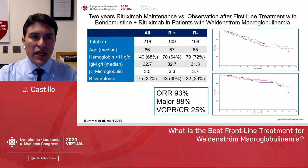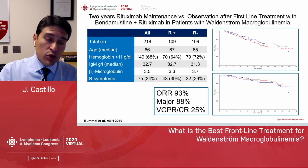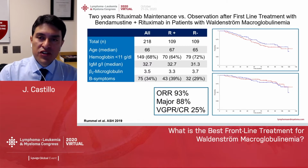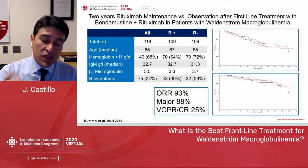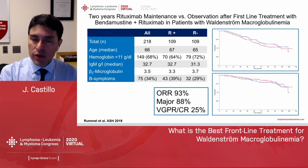For a while, we were recommending maintenance rituximab for patients with Waldenstrom's, and I think this study really helped us understand what the actual role of maintenance is. This is a prospective study run by the German group, presented at ASH last year, which has not been fully published yet. Patients with frontline Waldenstrom's were treated with bendamustine and rituximab, and about half of the patients were assigned to observation only, and the other half was assigned to rituximab once every 2 months for 2 years. And we have here on the right that the progression-free survival, as well as the overall survival curves, did not differ between these two groups.